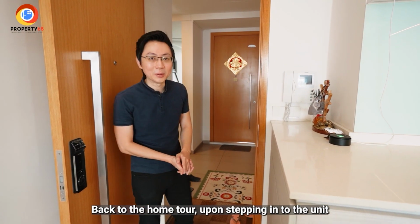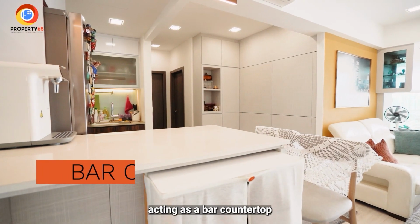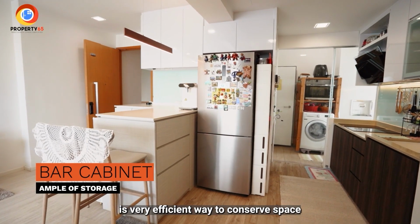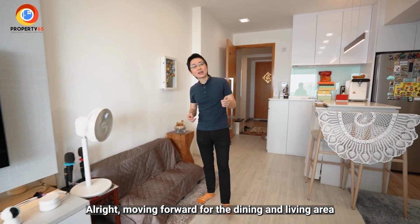Upon stepping into the unit, you have access to storage space on your left that extends all the way to the kitchen, acting as a bar countertop. It's a very efficient way to conserve space. You also have extra storage cabinets on the top and bottom. Alright, moving forward to the dining and living area.